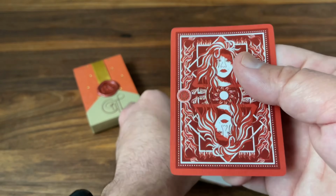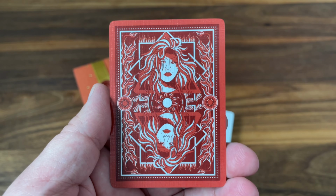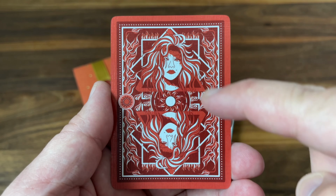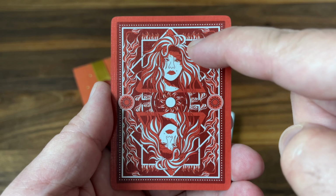And speaking of that back design, here's a closer look at that. A great image here with this woman with the ropey strands of hair.